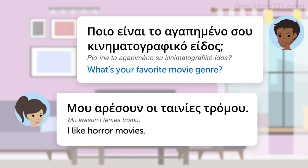That's... Ποιο είναι το αγαπημένο σου κινηματογραφικό είδος? Listen to it again. Ποιο είναι το αγαπημένο σου κινηματογραφικό είδος?